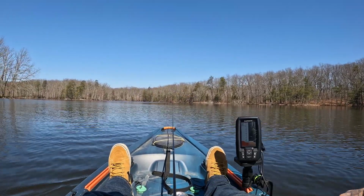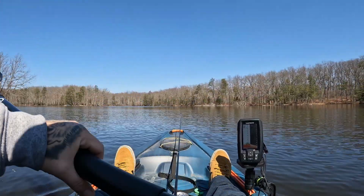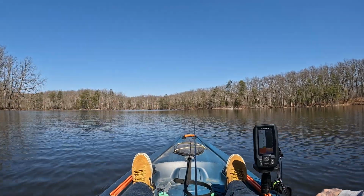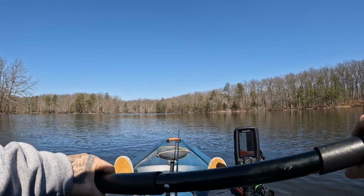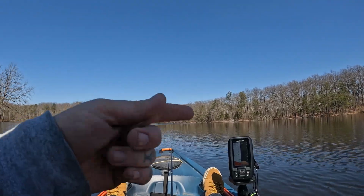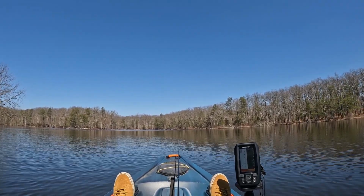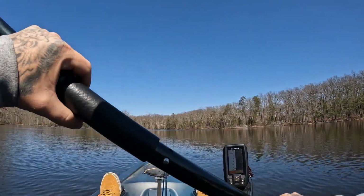So trying to check out the graph here. Kind of went into some grass. I didn't expect it. Usually the grass is a little closer. I haven't been to this lake in a while, so it probably grew out, I would assume. But we're just gonna coast along, check out what's below us. Right now I'm sitting in 13 feet of water. The temperature is hovering in between 52 and 53 degrees. And yep, I'm traveling about 1 mile an hour. Just coasting.